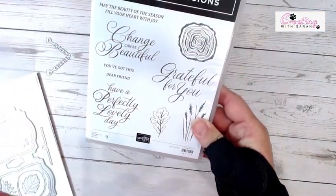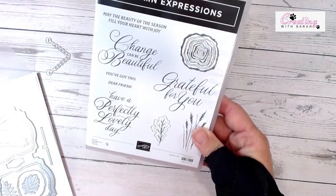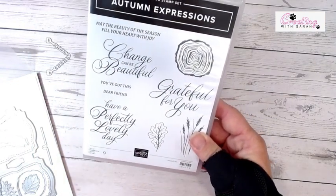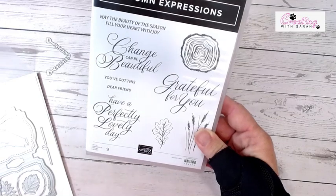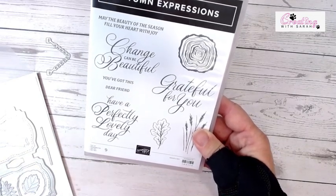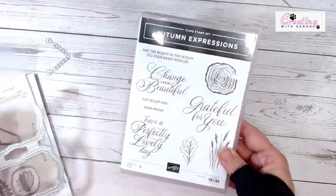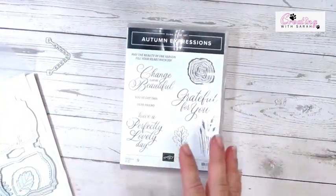So that's what I decided to pull in for today's live, and I could actually kick myself because one of the pieces I have to do, I should have used this instead. Maybe I will. I don't know.